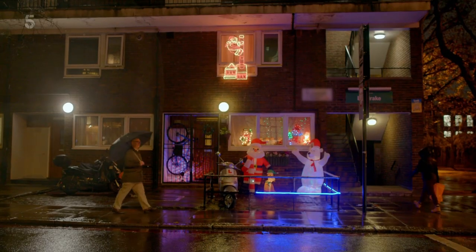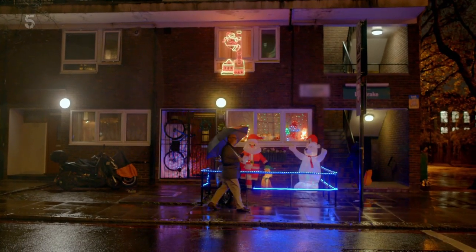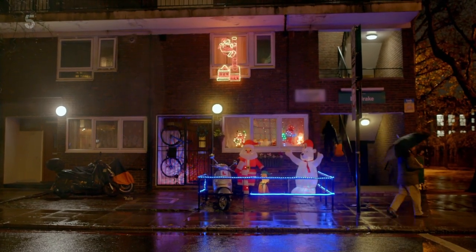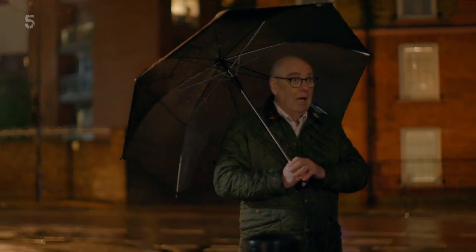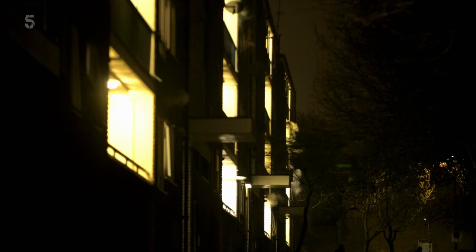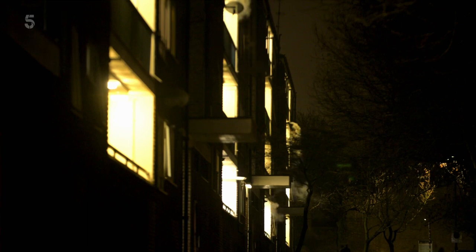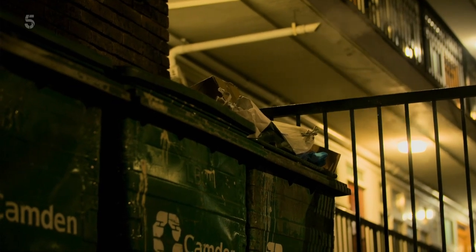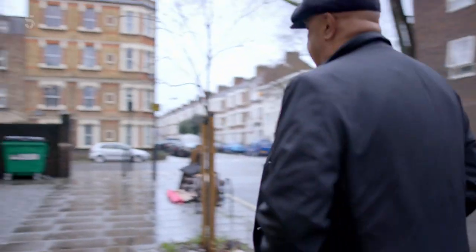The whole enormity of what had actually been found suddenly hits you. This is going to be a momentous investigation. Fearing the killer may strike again, the detectives need to act fast. The communal bins are everywhere around here.